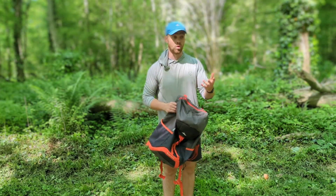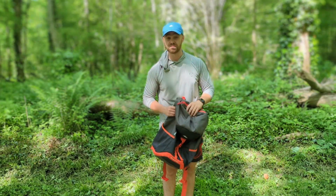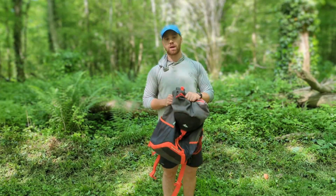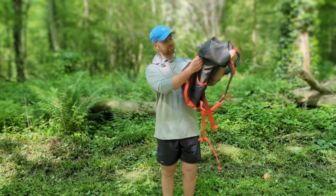If it's too small or if it's too big, you can be wasting a lot of money. So you just want to make sure that you focus on the backpack last, when you know everything else needs to go inside it. Now, this, oh, I love this backpack so much.